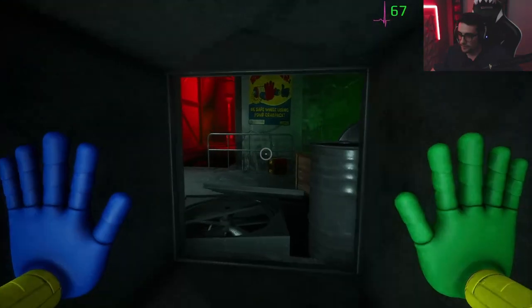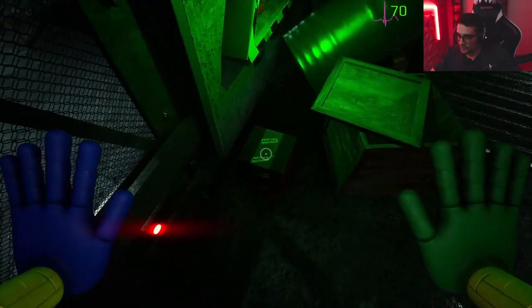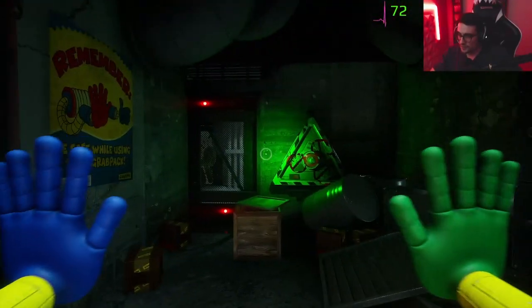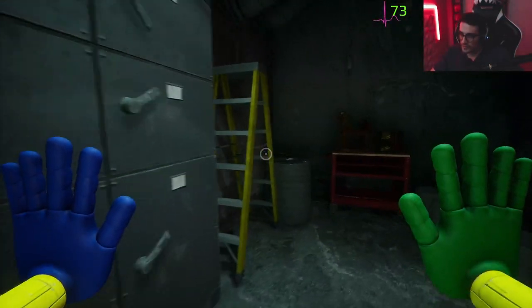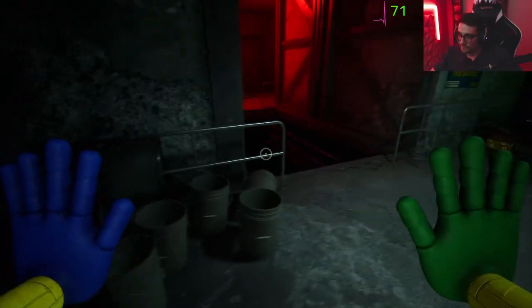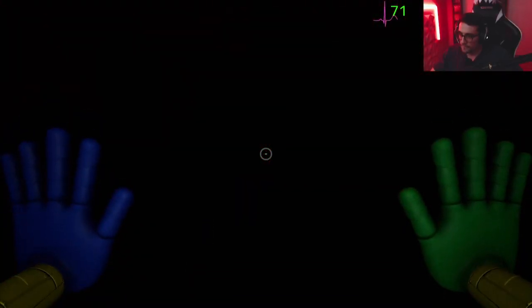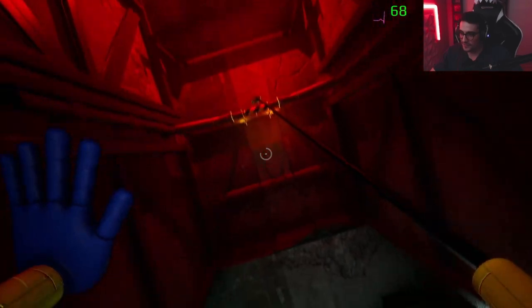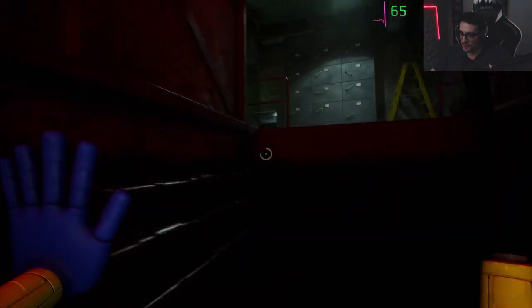Can't push that. I'm assuming the cassette won't be that hard to find. Oh, that's stuck together. Okay. So we got... Is that a power or is that just a light? Where's that green light coming from? Whatever. Anyways. To know that I don't actually die. Wait, I'm actually stuck in here. Wait. Oh, okay.